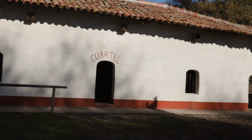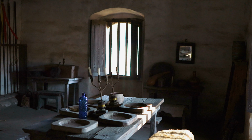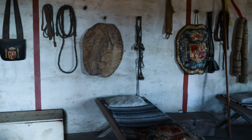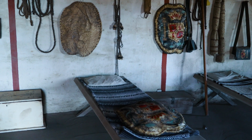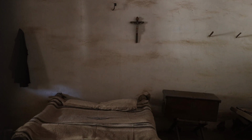The second building at Mission La Purisima houses the cuartel, also known as the barracks. This is where all unmarried soldiers lived and ate. Each soldier had a small cot made from wood with stretched rawhide that served as a mattress. Married soldiers had their own separate living quarters, reflective of the room you see here.